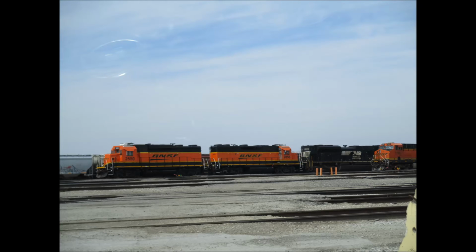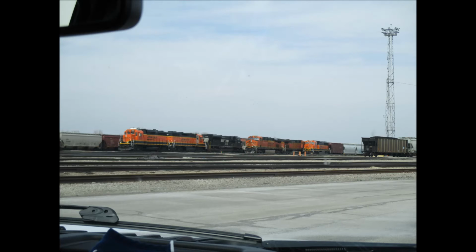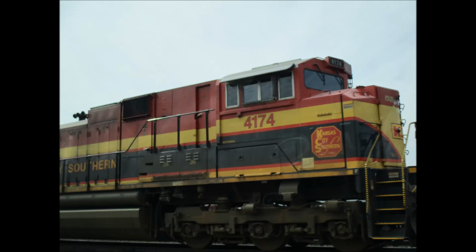There are also two BNSF GP39-3s and an NS-SD70 Ace, along with 1427, an SD60M built in 1991 for the Burlington Northern, and another GEVO and Dash 9. There are also Kansas Southern units 4174, an SD70 Ace, and 4834, an ES44 AC.